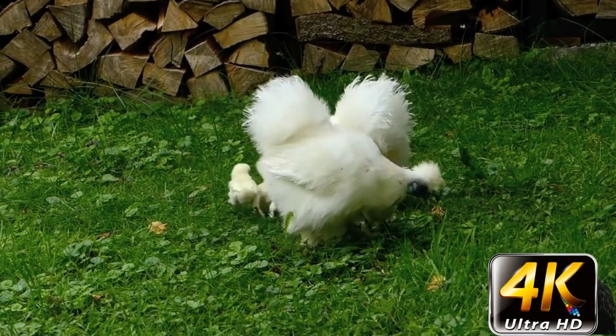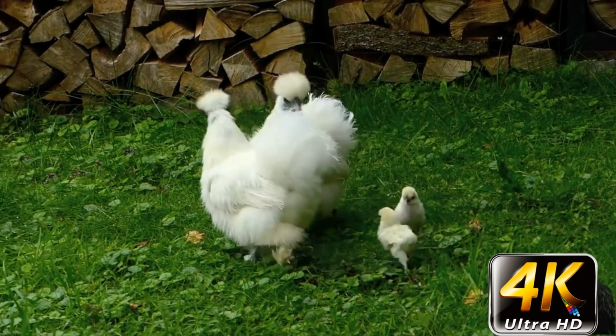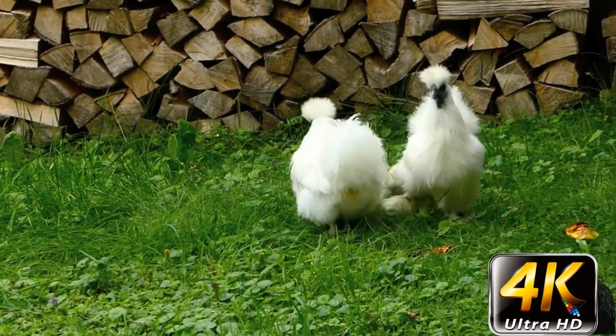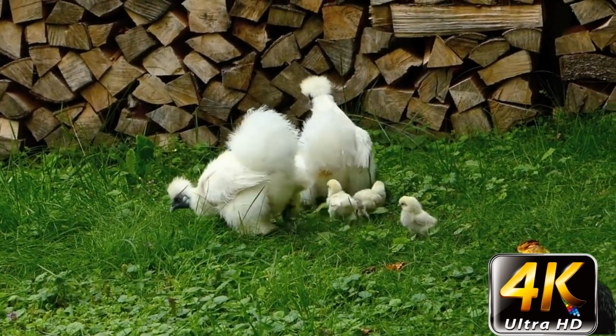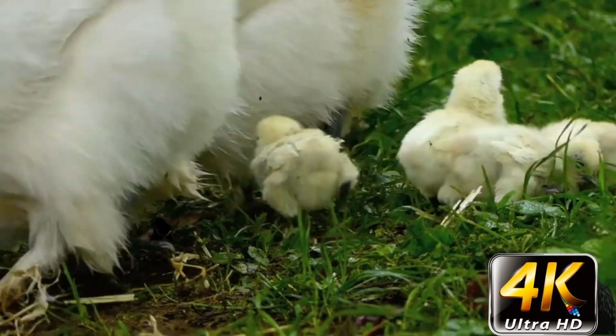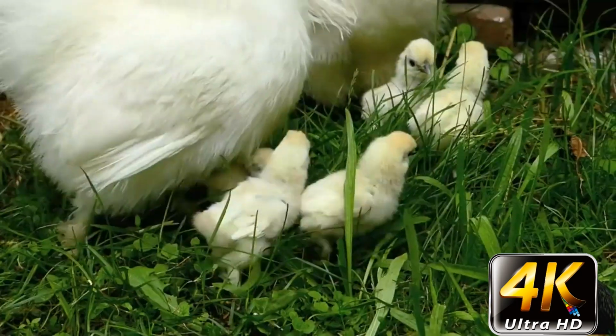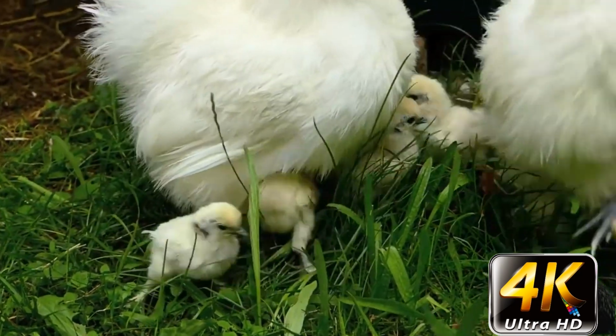Silkies are among the most popular chicken breeds worldwide. These ornamental chickens are known for their feathers which just feel like silk. In the Middle Ages, their name was rabbit chickens. Silkies are known for being very good mother hens, which always have an eye on their brood.